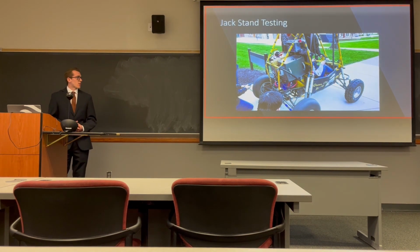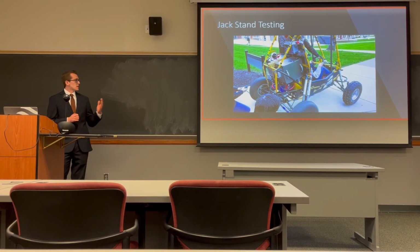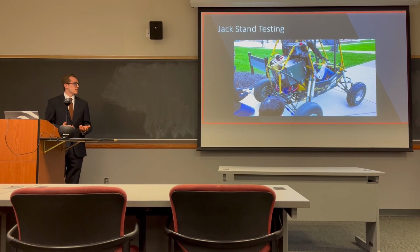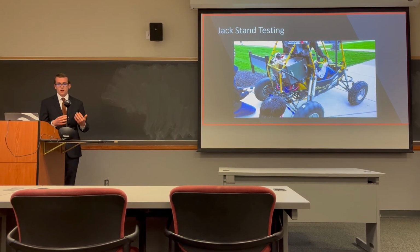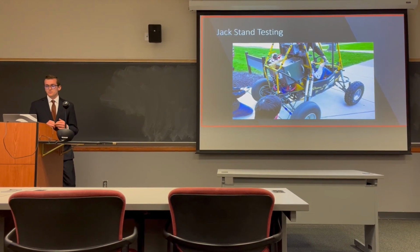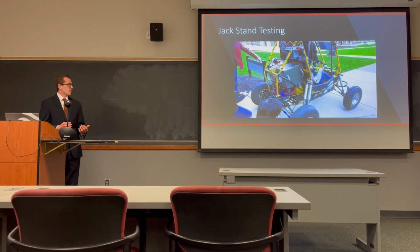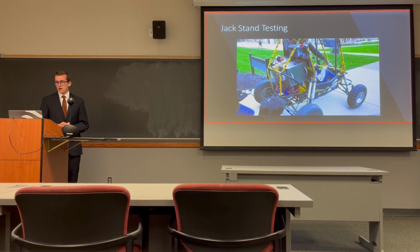The second phase of our testing took place on jack stands. Basically, this came after the vehicle had been mostly completed and all parts had been put in the vehicle. We elevated the rear of the vehicle, which is where the power is being delivered, so that the car can be tested without it moving. And this allowed us to test the complete end-to-end system of the vehicle, along with the peripherals like the monitor and the switches and the lamps that Zach and Corey were talking about.